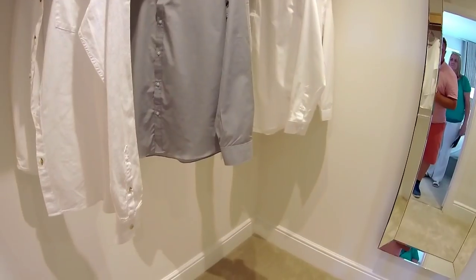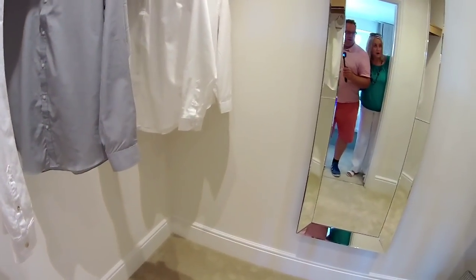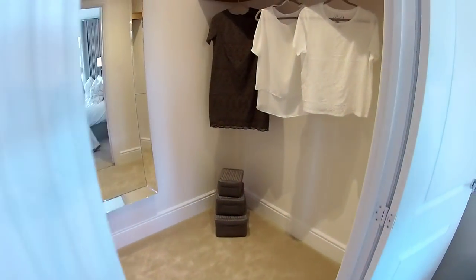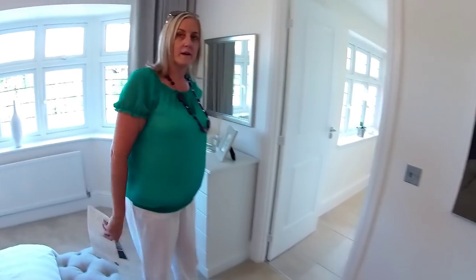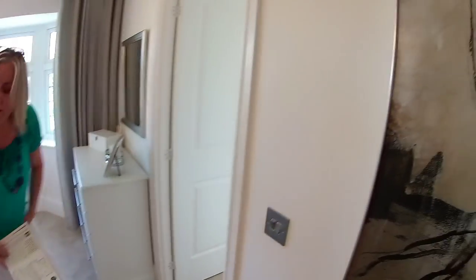Big, isn't it? Something's missing here. Clothes? I'm sure this was a 4-bed before. Do you think? Well, you've got plenty of space, though, haven't you? Oh wow, come and look at that. Leamington, what lovely. Just let me go through these features quickly.